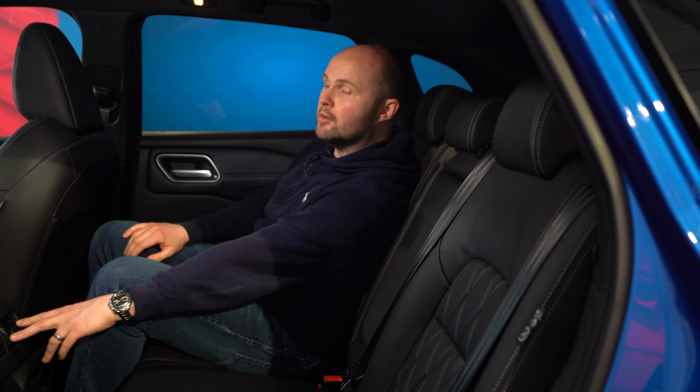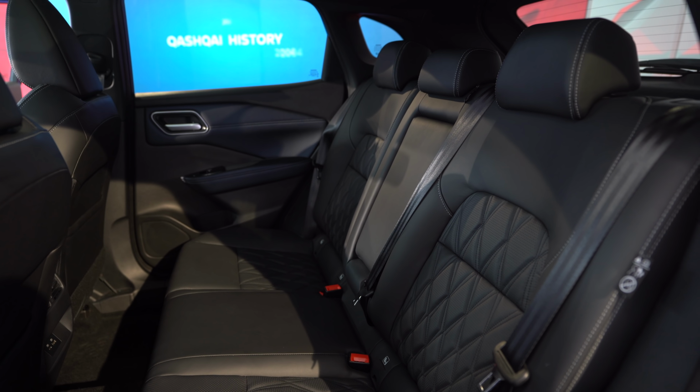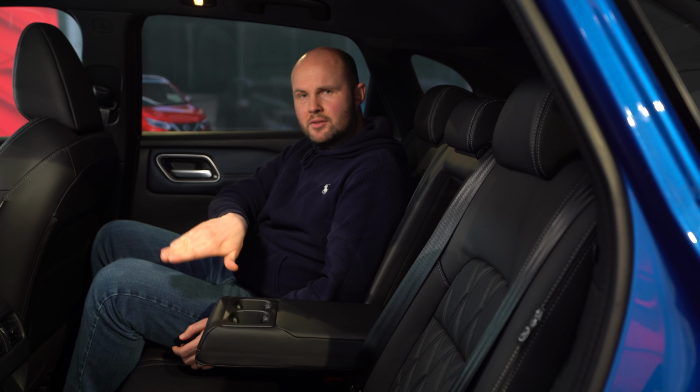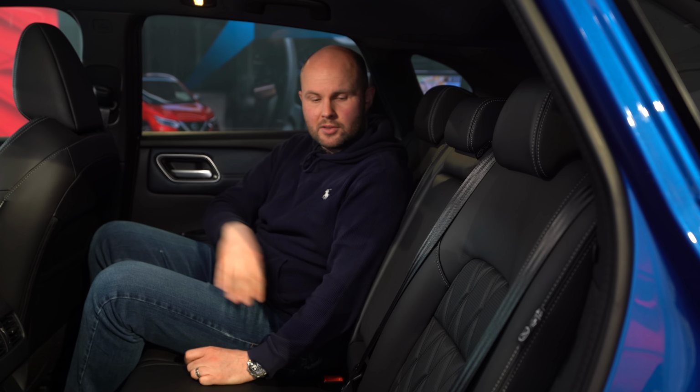Because I know it's the future, but we're not quite there yet. You got 2 air vents back here. I'm not seeing climate control because this is the top spec one, so you just have to take what's going up the front. We do get an armrest back here with some nice cup holders. I like the angle of that. So many cars it drops down. It's like as if it needs a blue pill, but not in this case, which is good.